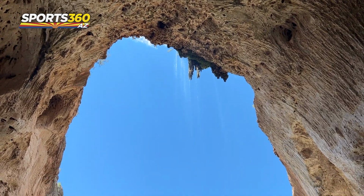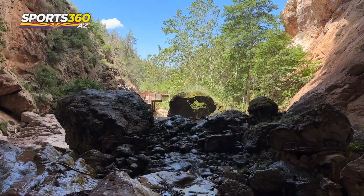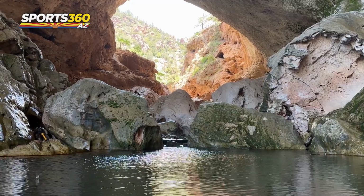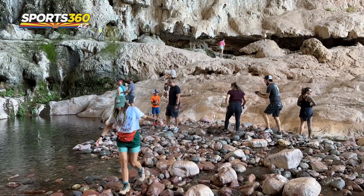One of the things I didn't anticipate at all was feeling like I was in a light rain shower. Throughout the tunnel, you could feel the misty drops of water falling from the bridge. All of this was unlike anything I'd ever experienced before, and I've hiked a lot, so that's really saying something.